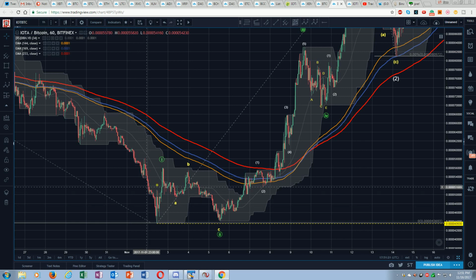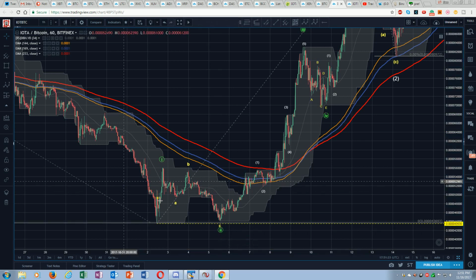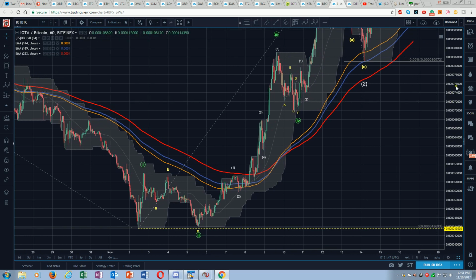So I would propose to you that what you have here is a one wave and then a three wave correction into a very deep two. So we get that ABC into a second wave. Yeah, I know that's low, and looking at it, yes, you would call that a double bottom. But since it doesn't take out this low, I maintain that here is your one wave and this is your corrective two, and then we start up into a third. Okay, so let's look at that.